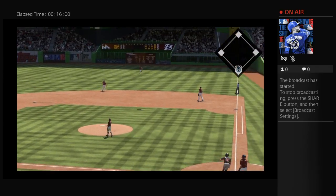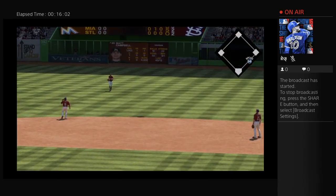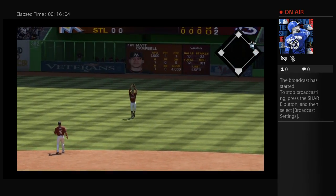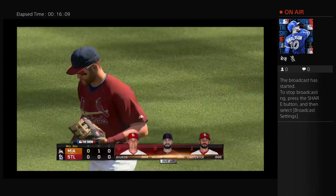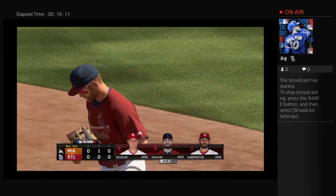Here's a looping fly ball out to right. Harper over to his right. And that ends the inning. Nothing doing for the Marlins. Home half of the third coming up. No score.